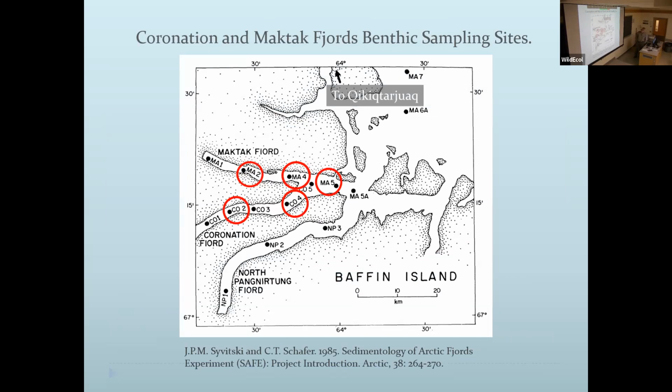So we've got information from these 5 stations. The numbers increase seaward. So we're going to look at the biology of Coronation and Mactac Fjord. I made reference to the community of Kikiktajawak, and it's just out of the field of view here.